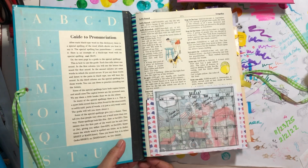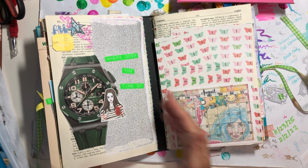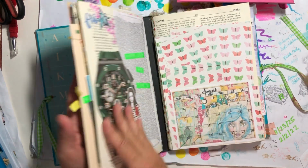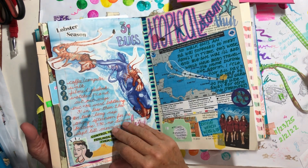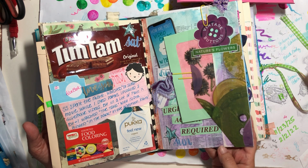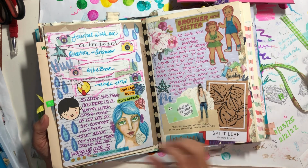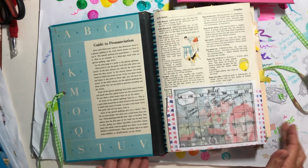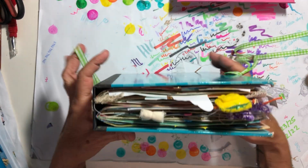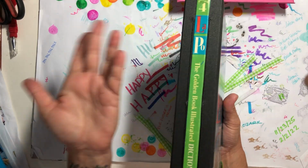And what I used to do and hope to do again is I would sew in two signatures with just random papers. These were from a dictionary. Oh no, they were just random. Random papers from all over. Yeah, it was a junk journal. So much fun though. This is how I prefer to do my books, like this, with a black spine. I use bookbinding tape, black 3-inch bookbinding tape.